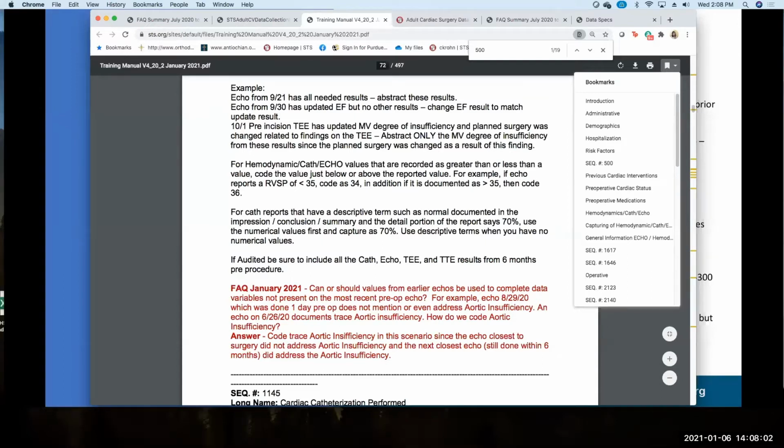So you go back and you've got another echo that was done just a couple of months before that one, still within the time frame that's acceptable to code. And the aortic insufficiency is documented as trace on that echo. So it's perfectly acceptable to use those values that were not addressed in the echo closest to surgery. We had some questions come through the mailbox, and I felt like it was important to clarify that. So I'm hoping that this will clarify that. Please let me know if you have any additional questions.